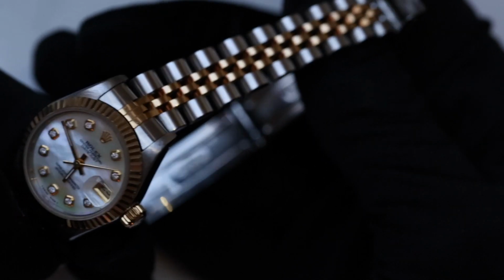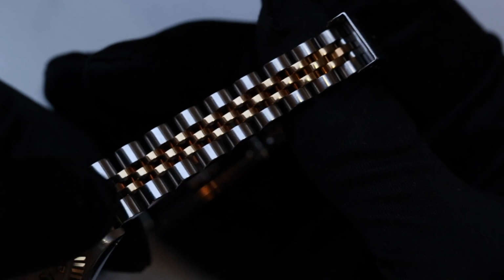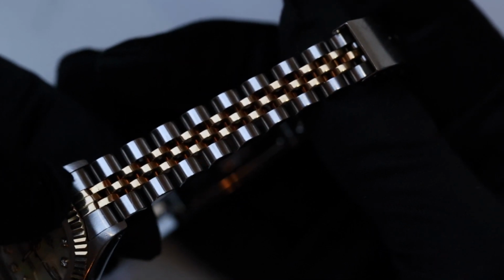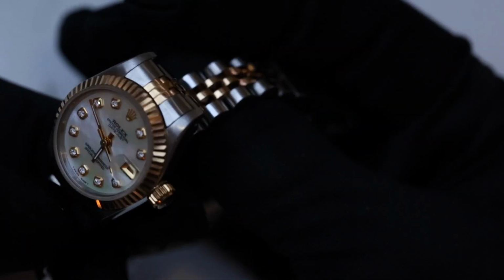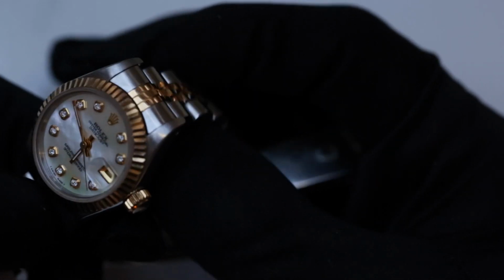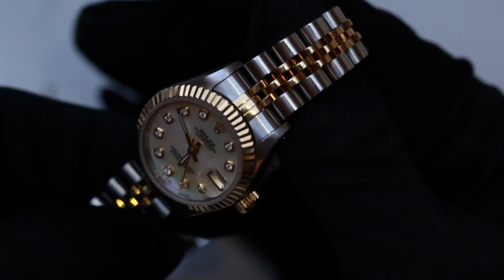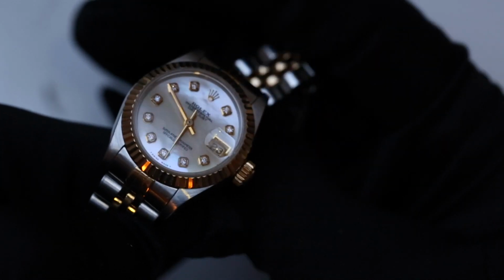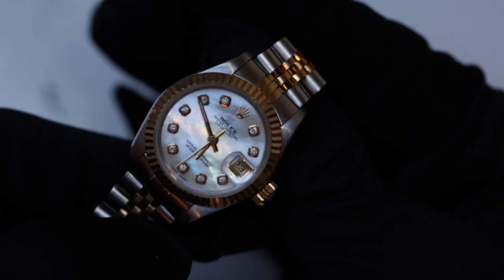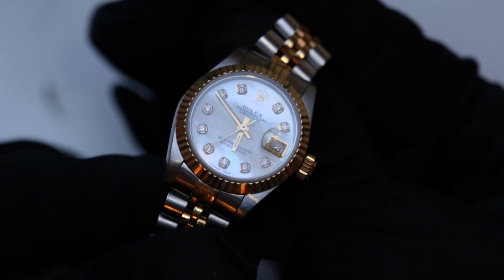I think that's probably because the yellow gold, in my opinion, and it seems our clients share the same opinion as me, has a little bit more of an elegant look to it, a slightly more understated look in a way. It is a little bit more classic and a little bit more timeless than the rose gold. Rose gold is a relatively new movement in terms of watchmaking and also jewellery as well. I think that people prefer the historic look of a steel and yellow gold Datejust.